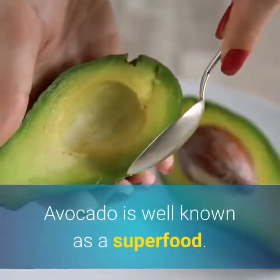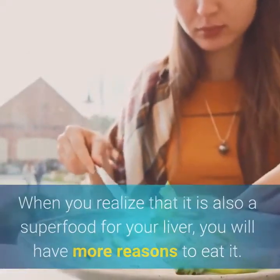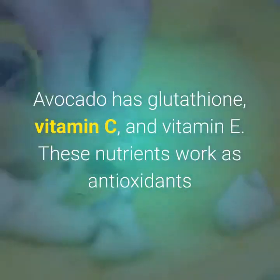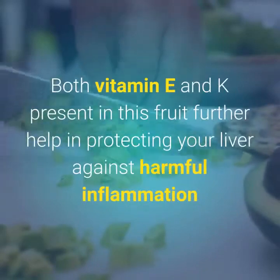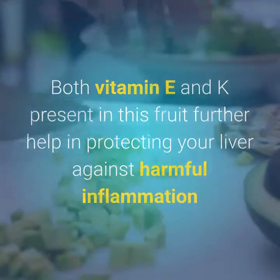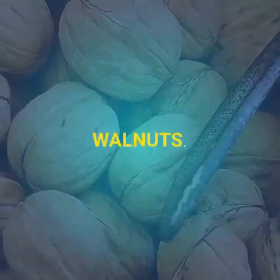Avocados. Avocado is well known as a superfood. When you realize that it is also a superfood for your liver, you will have more reasons to eat it. Avocado has glutathione, vitamin C, and vitamin E. These nutrients work as antioxidants that help in neutralizing harmful free radicals and in protecting liver cells against damage. Both vitamin E and K present in this fruit further help in protecting your liver against harmful inflammation because they are anti-inflammatory. They have healthy fats that further help in improving your cholesterol levels.